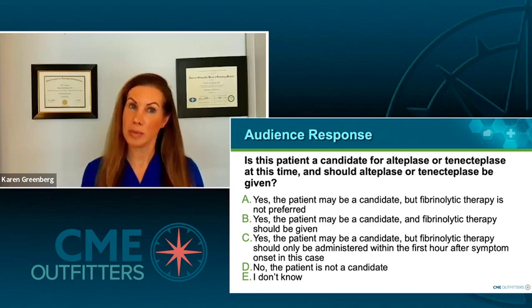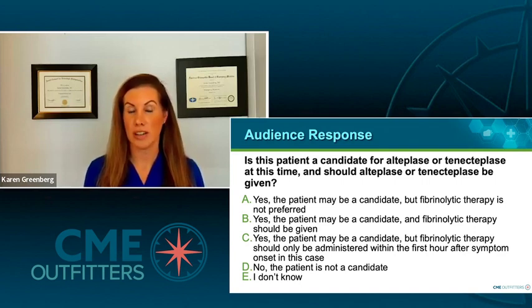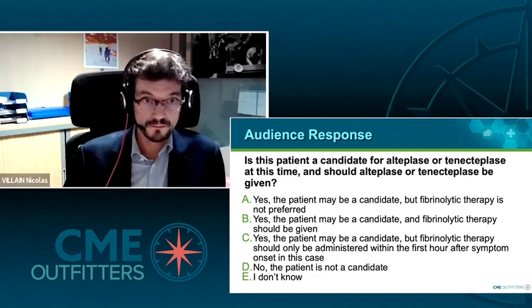And it's just going to be really important to individualize to the situation in front of you and use that multidisciplinary approach between emergency, neurology, neurosurgery, and our radiology friends as well.